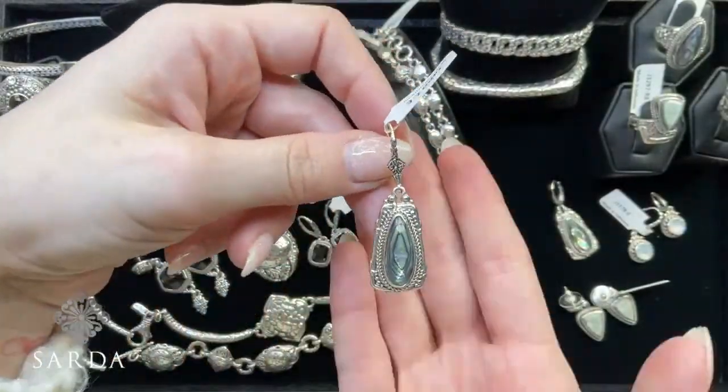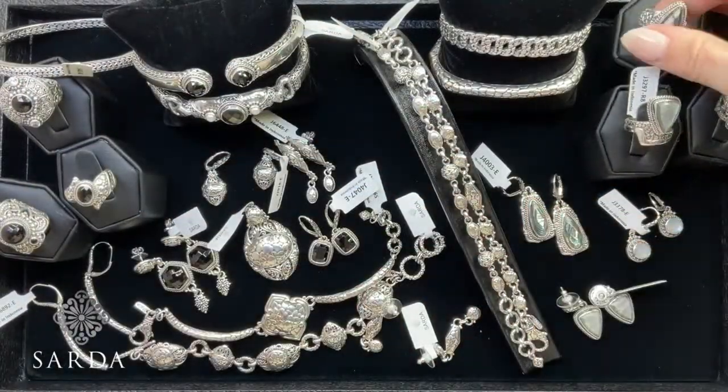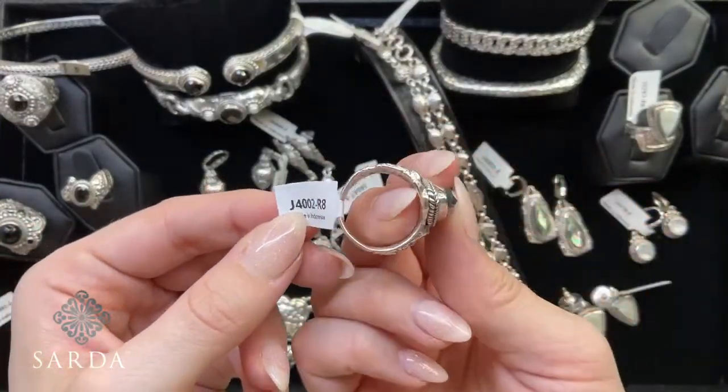J4003, $119.99. A little bit of a heavier earring, so just being wary of that. We've got the matching ring.